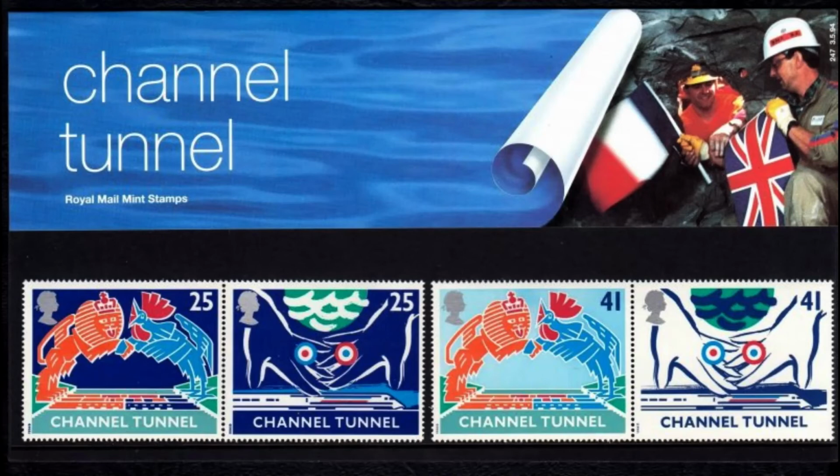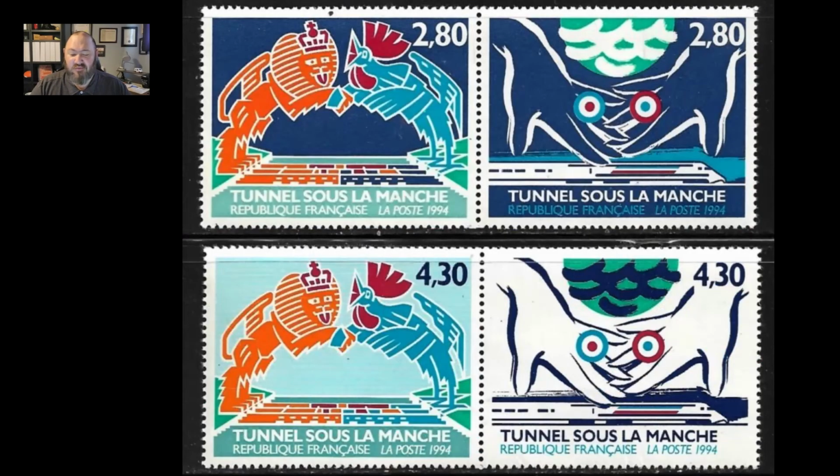It has the longest undersea portion of any tunnel in the world, which is 37.8 kilometers or 23.5 miles. Digging began on both sides of the Strait of Dover in 1987 and 88 and was finally completed in 1991. The tunnel was officially opened on May 6, 1994. France also issued a set of 4 stamps as well, making this stamp and the others a joint issue. France issued these 4 stamps with the face value of 2.8 French francs and 4.30 French francs.